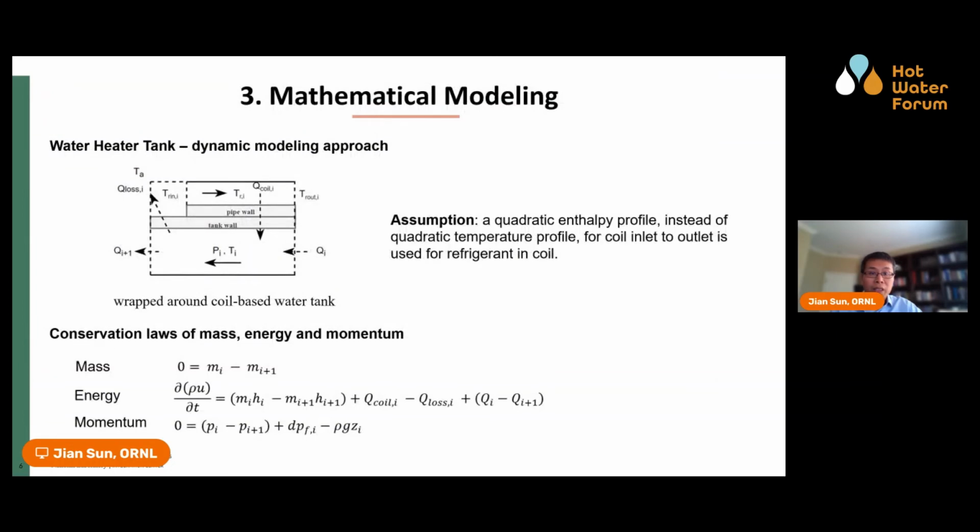In this slide, we show a dynamic model for the water tank based on the conservation law of the mass, energy, and momentum balance. For simplification, a few assumptions are used. The first one is that internal velocity and force over the temperature of the tank are negligible, so the dynamic of the momentum is not required. Also, during the small temperature operation range, normally from 55 degrees C to 95 degrees C, there is no phase change in water, so the mass balance is steady state. Based on that, only the energy balance is considered to be dynamic in this model. Another important assumption is that the enthalpy profile from inlet to outlet of the refrigeration coil is a quadratic function.